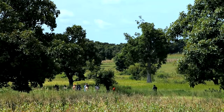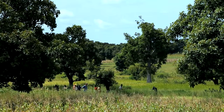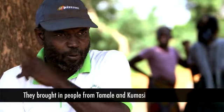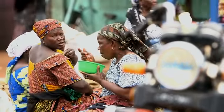On the surface, we may see that yes, that is it, but is that really the case? If it is improving in natural N2Africa communities, for me that is a good thing. They brought in people from Tamale and Kumasi. Assisted the farmers to produce the crops. They have also assisted in training the women farmers. Interventions in the hands of women are more likely to benefit the household directly than in the hands of men.